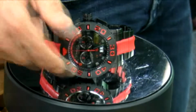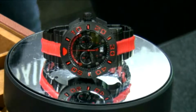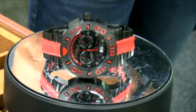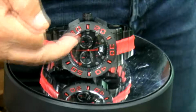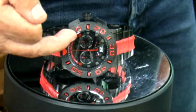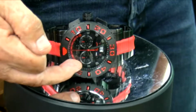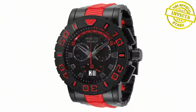If you go to the movement, which is actually a Swiss Ronda 8040N movement, so our retrograde day movement, which means that when you have your day counter here on top of the watch, when you come to the Sunday, it automatically jumps back to the beginning of the week, to the Monday. So it's a retrograde date, actually.